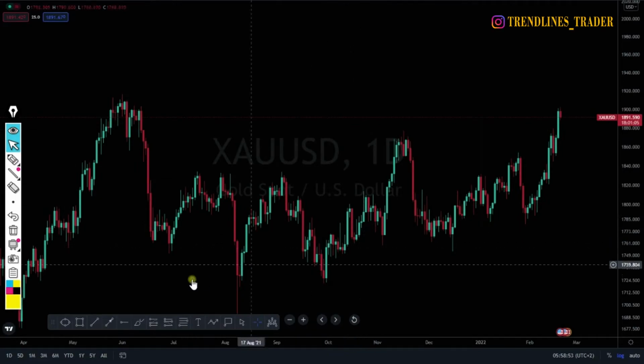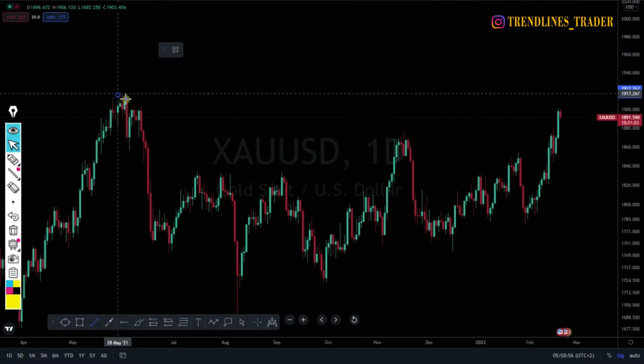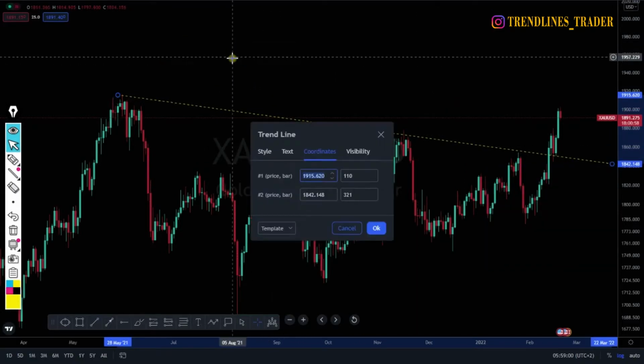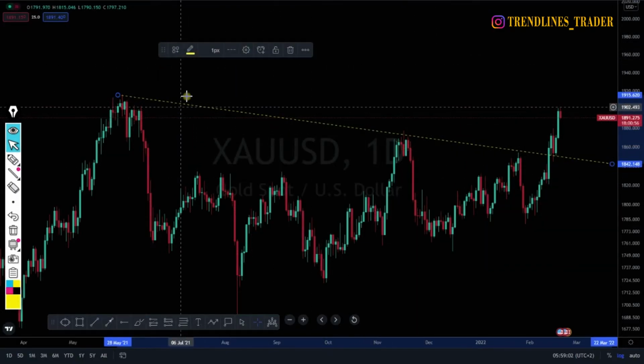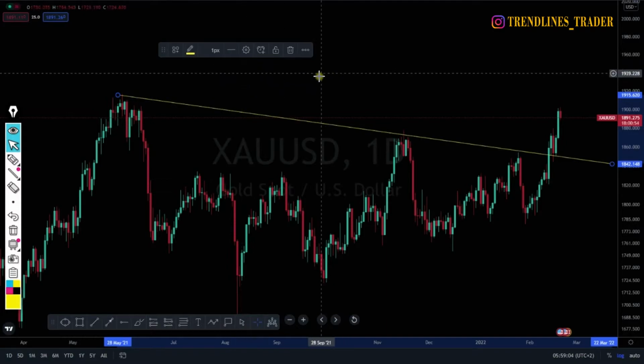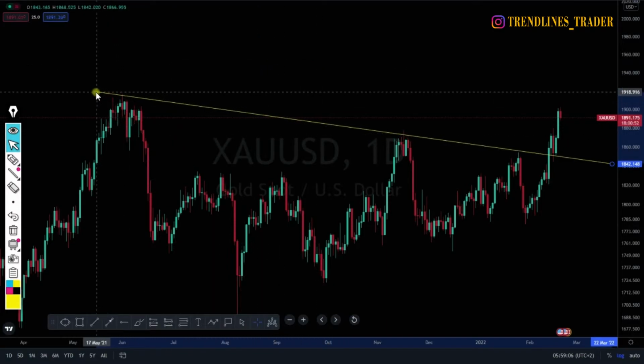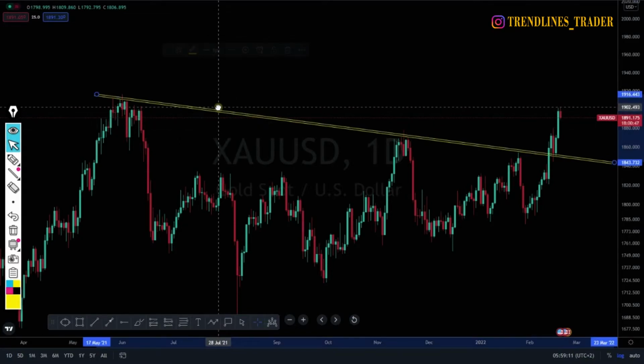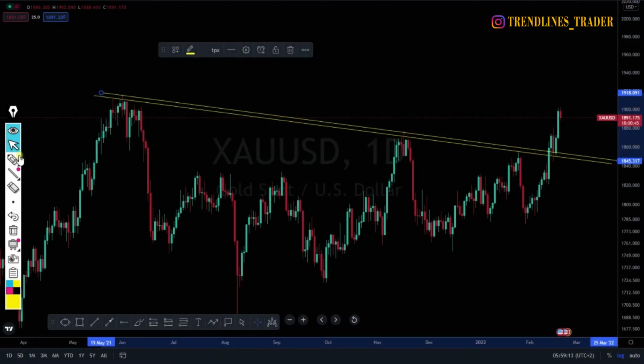Previously, ladies and gentlemen, if we remember, we had this type of structure where the price was respecting the trend line that I'm drawing. You can see the price was respecting this area a couple of times, with a couple of touches around the area until we managed to break out of it, had a retest and pushed towards the moon.